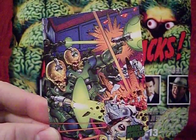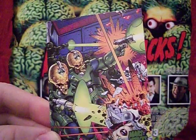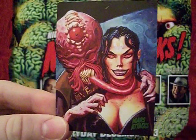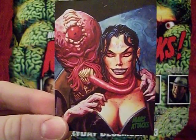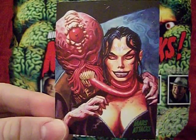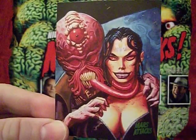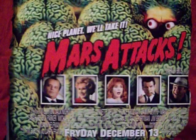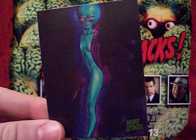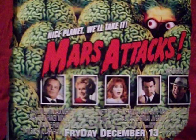So it's pretty honest. Next up, we got 3 sexy Martian cards in a row. Woohoo! So here's card number 1 of the 3, featuring a very, very lucky Payak, a Martian brain with a giant eyeball. Card number 2 of the sexy 3, although this one doesn't quite do it for me, but I'm sure somebody out there gets a kick out of this one.